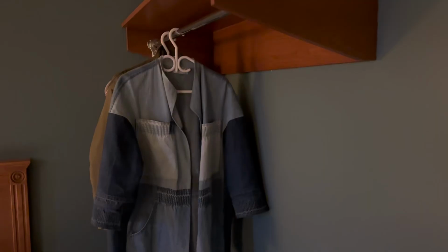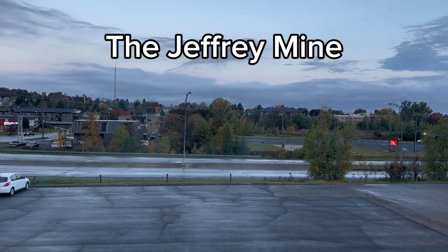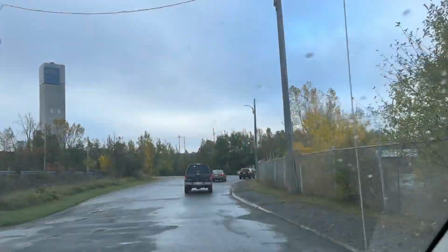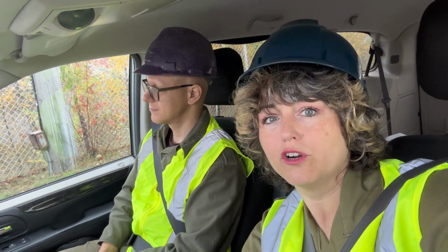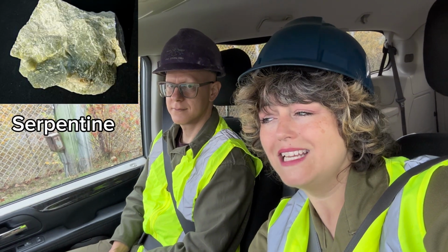Last night, we slept at the hotel in Val-Des-Sources, Asbestos, to be able to go super early in the morning to the Jeffrey mine. We're waiting to go to the Jeffrey mine. We are in a row of maybe 10 or 15 cars, and we're going down to the mine to get some Garnet, Serpentine, Nephrite, and many more.